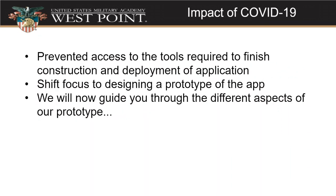Impact of COVID-19. While our group knew that a lack of time and resources would limit our final product, there was no way for us to predict the outbreak of the COVID-19 virus. With West Point closing its doors and requiring its cadets to complete all classes virtually from their own homes, our group could no longer access the tools required to finish construction and deployment of the application. Furthermore, we were no longer able to conduct user testing and survey studies of the project. We had planned to use those studies to refine the app's ease of use and its effects on user learning.